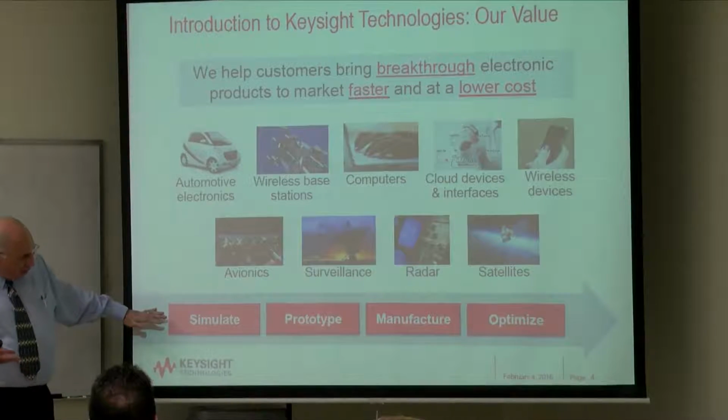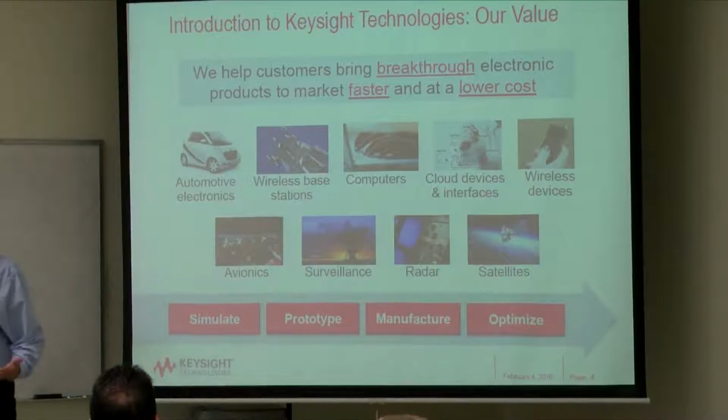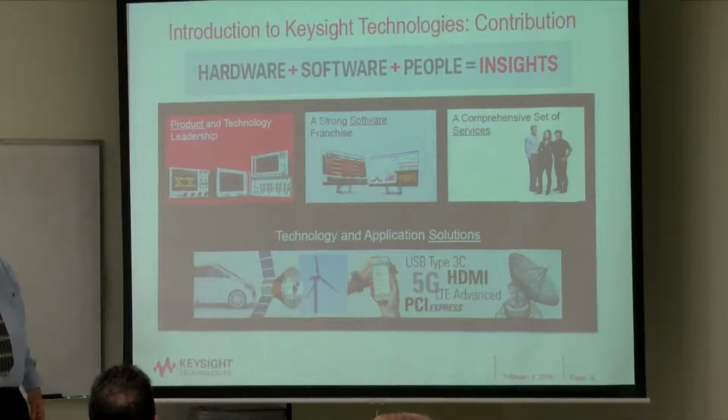And the goal is to help our customers simulate, prototype, which means make models of, and then manufacture and then optimize for getting parts, components, electronic products to the market faster and at a lower cost. And this is the only equation in the whole talk, up here in the company slide. It's indicating that the traditional role of Agilent Technologies has been in hardware, and they call that product leadership. They would like to combine that with a powerful software franchise, and bundle that with services, and all of that will lead to solutions for our customers. So hardware plus software plus people equal insights, and it's Keysight, so key insights is what we're after.